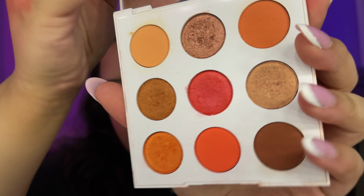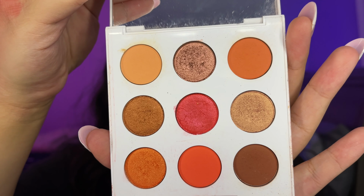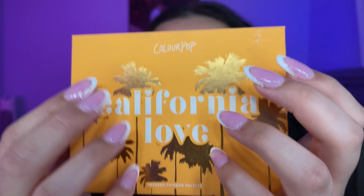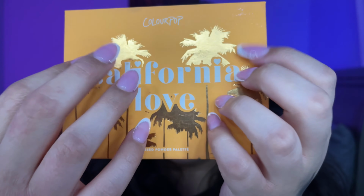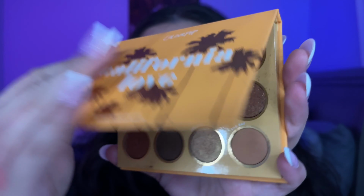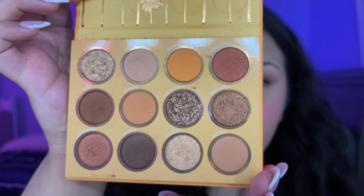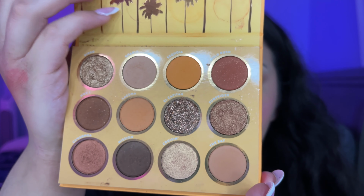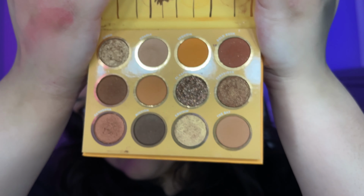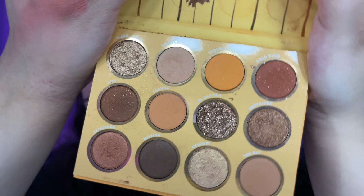And then I have the Soul palette, also by ColourPop. This one is very old, but I love the colors. I love doing oranges too in the summer. California Love, I feel like, is another one of my favorites by ColourPop. Has a lot of neutrals, and a couple of oranges. I like neutral shimmer shades as well to put on the lid, so this one has a lot of that.